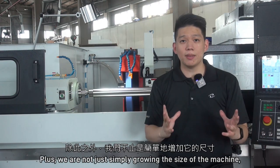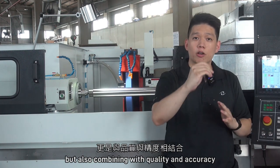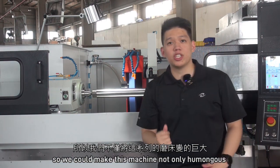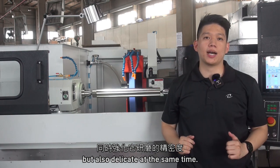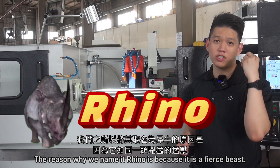Plus, we are not just simply growing the size of the machine, but also combining with quality and accuracy. So we can make this machine not only humongous, but also delicate at the same time. The reason why we name it Rhino is because it is a fierce beast.